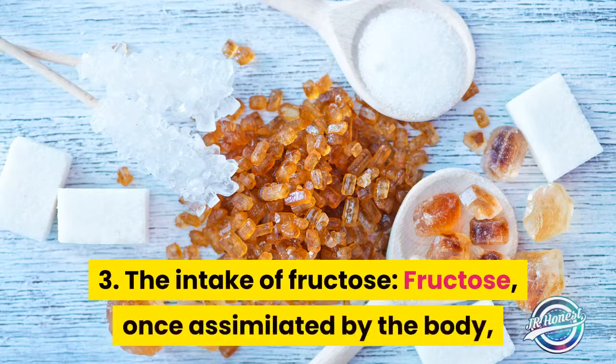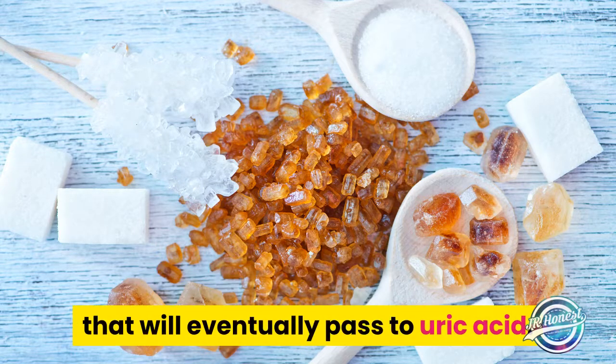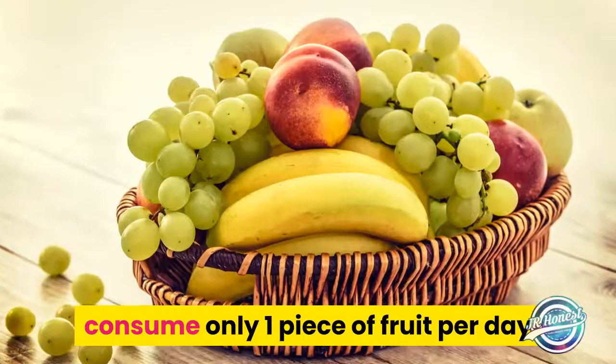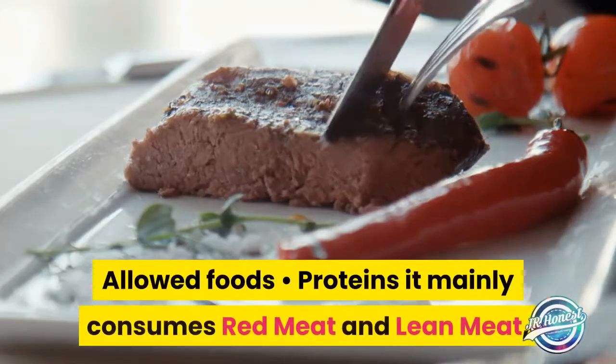3. The intake of fructose. Fructose, once assimilated by the body, is metabolized into xanthine, a purine that will eventually pass to uric acid. For this reason it is recommended to consume only one piece of fruit per day and choose those that contain less amount of fructose. Allowed foods.